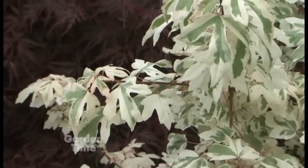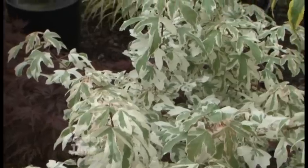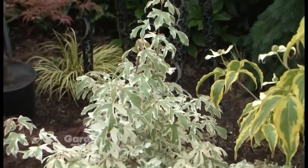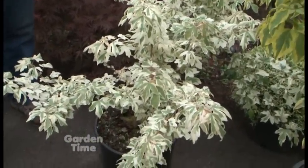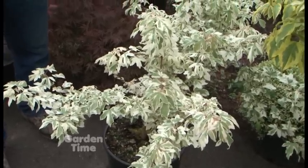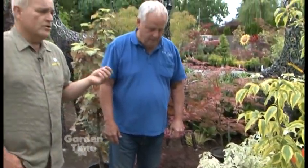But the great thing about it is it only gets 6 to 8 feet tall. Oh, nice. And then it'll have an equal canopy on it. It's kind of a mushroom shape, but it's a beautiful tree because if you do have a shady spot, it gives you that bright color that a lot of people are looking for. And I would think at that size, it would be a great small tree for a container too. Absolutely, because it's not a super fast grower, so you can keep it in a container for a good period of time.